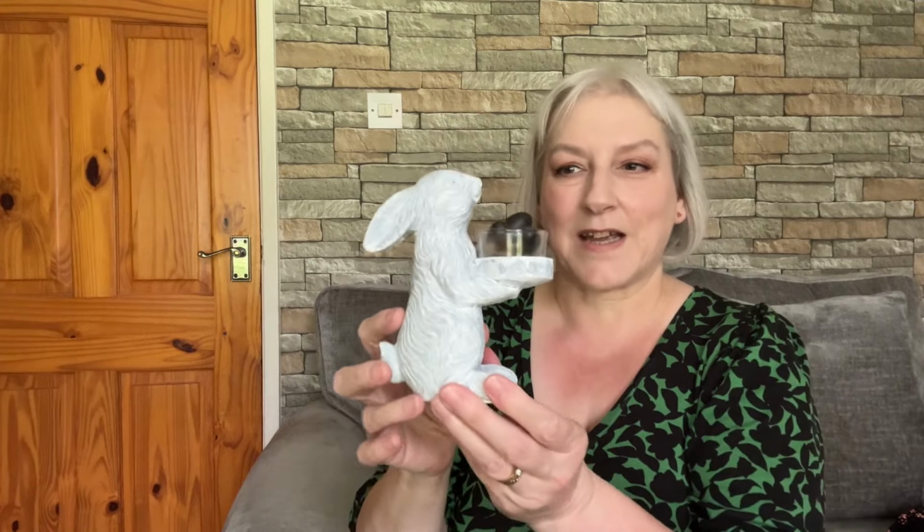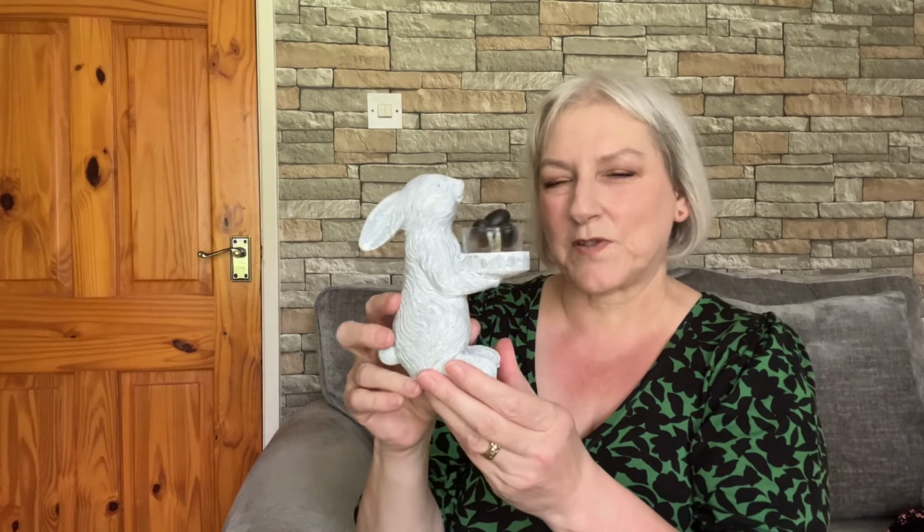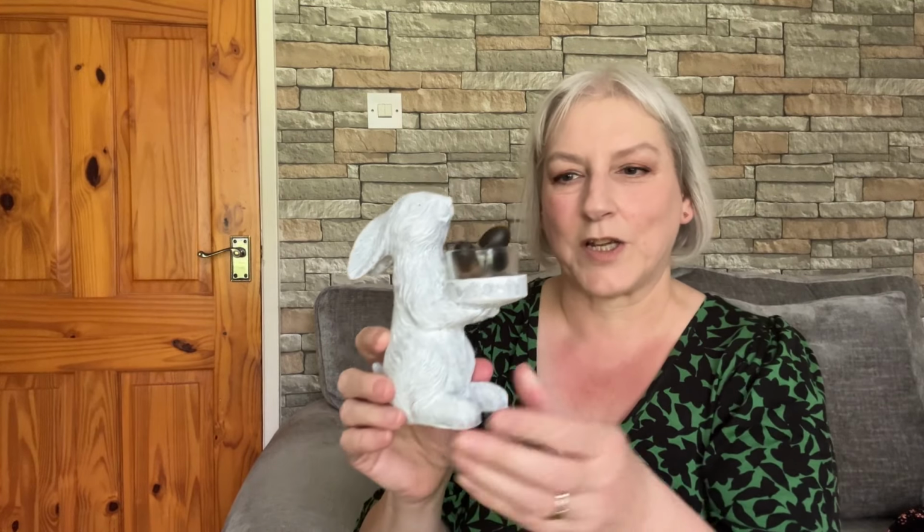Sorry, little rabbit. I suppose that might be used at Easter, but I just thought that looked quite autumnal because it is a candle holder, a tea light holder, but I'd put some little acorns in there, and I just thought that looked very autumnal as well, so I got that out.